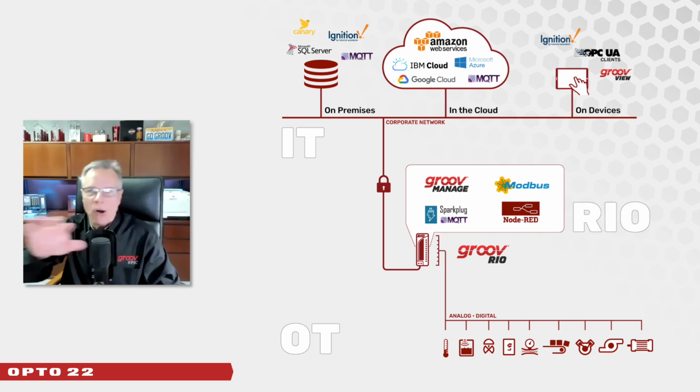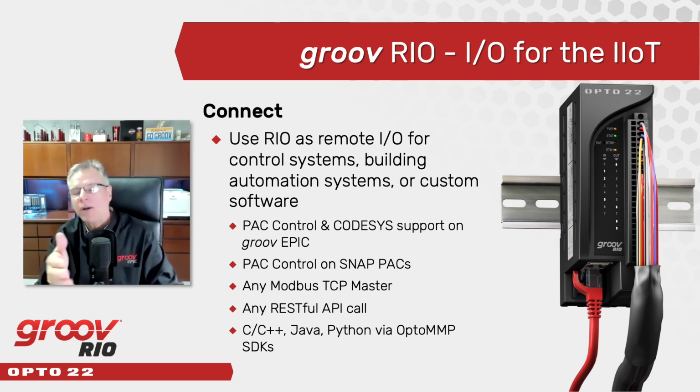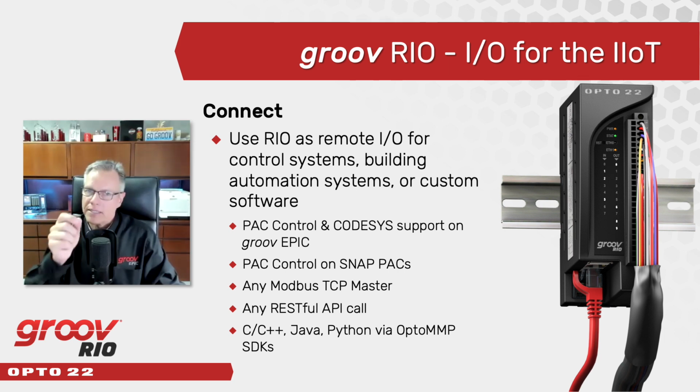Okay, maybe all that cool software and business system connectivity isn't really your bag yet, and you just want to hang Groov RIO off of an Ethernet network as remote I/O. Got it. Well, we support Groov RIO as remote I/O in a number of ways. First, our real-time control engines on our Groov Epic platform fully support RIO and all of its thousands of I/O configurations natively. Just add RIO as I/O in your control strategy and off you go.